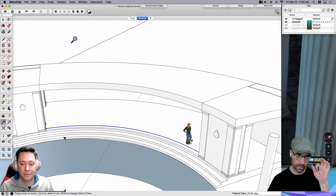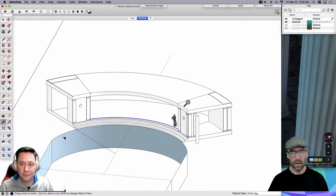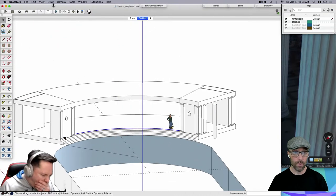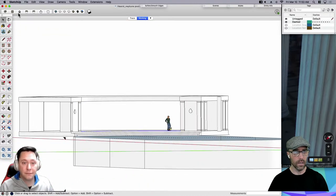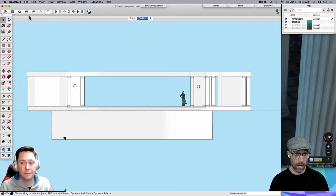ISO essentially means the same as an FOV of 0, which you can't get to by hitting this. You can come up here to say parallel projection. So when we use the word ISO, we also mean parallel projection. And when we say perspective, that means that we have vanishing points. So there are no vanishing points here anymore. You'll notice that if I go in and look at it in elevation view, it's how you would show a section cut or a proper elevation. There are no vanishing points.